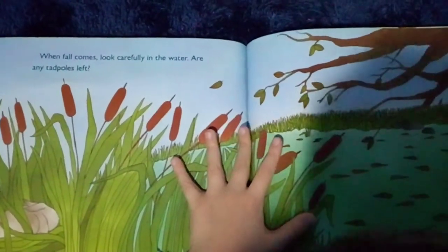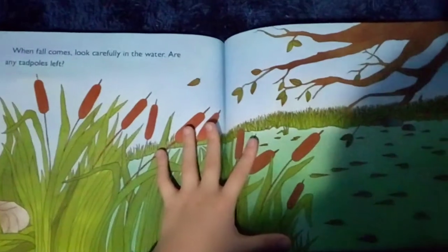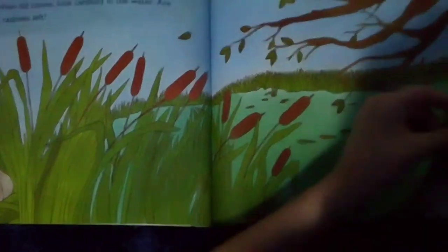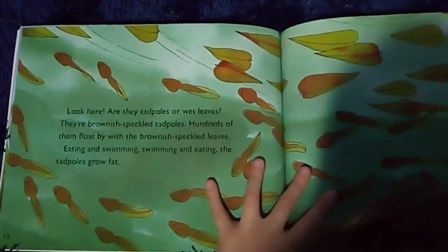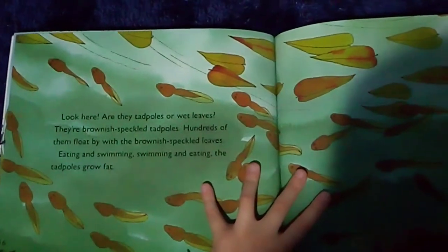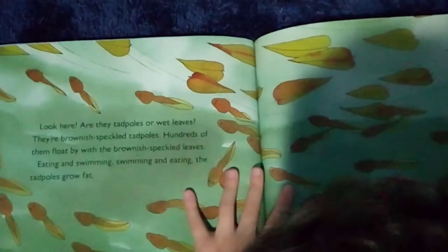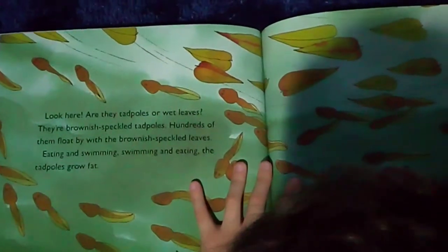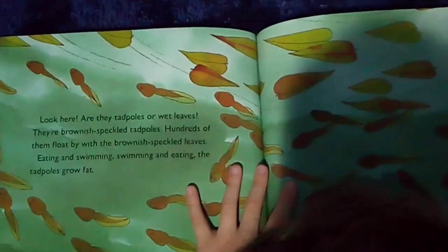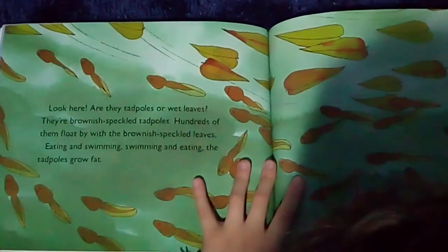When fall comes, look carefully in the water. Are any tadpoles left? Look here. Are they tadpoles or wet leaves? They're brownish speckled tadpoles. Hundreds of them float by with the brownish speckled leaves. Eating and swimming, the tadpoles grow fat.